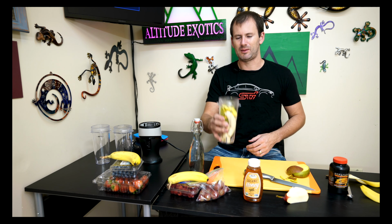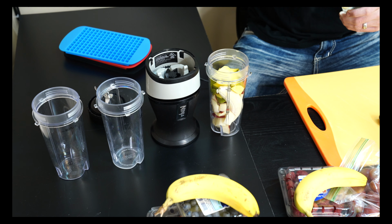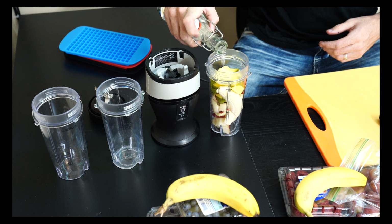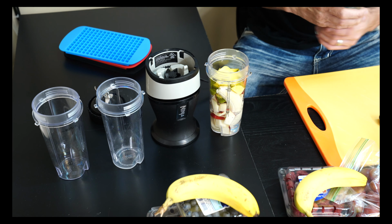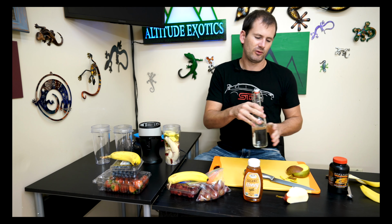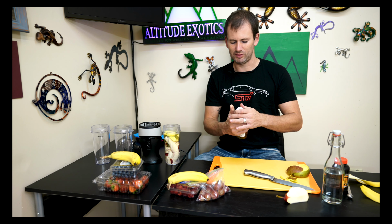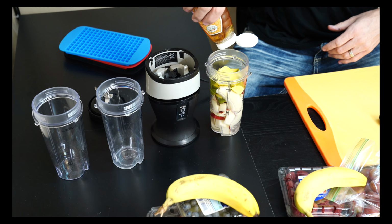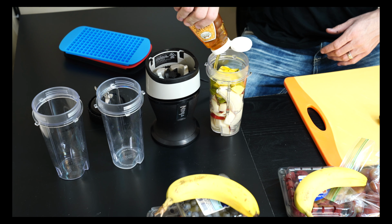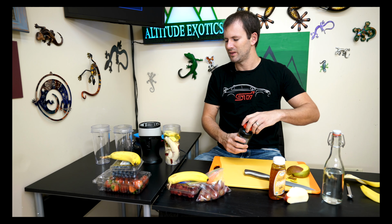So I got my fruit chopped up in my blender bottle here. The next thing I'll do is add a little bit of water. Again, because it's not scientific, I don't know exactly how much water I'm gonna need. I didn't measure out my fruit. I just play it by ear and then add more water as we need when we blend it. The next thing I do is add a bit of honey. I try and do about 1 tablespoonful of honey. I just kind of eyeball it. The honey is very healthy, it's good for the geckos, and it adds sweetness. This is a treat food after all, so they like it.